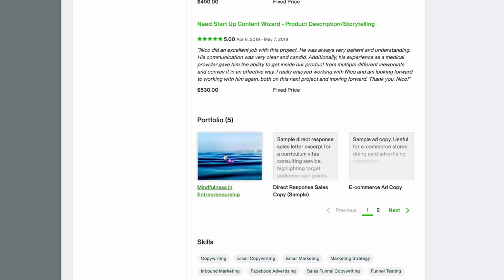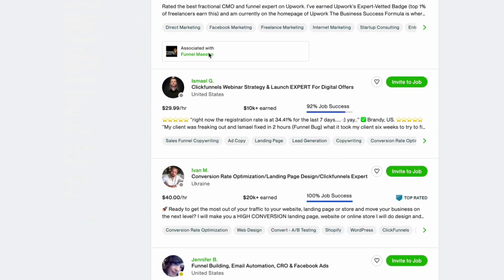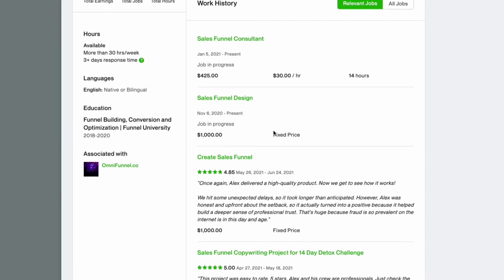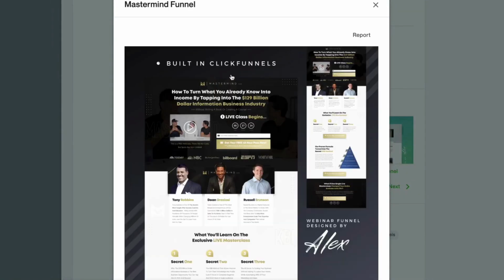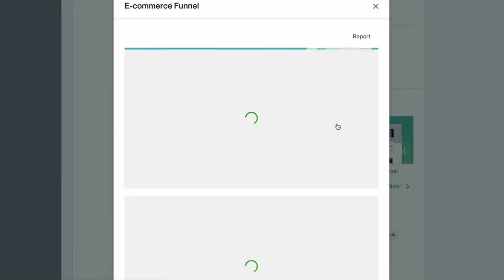And this portfolio down here, so this is probably a bad example. Let me try to find a bit of a better portfolio for you. All right, so here's a good example, right? This guy has lots of work history. And if we go down, he has a really nice portfolio here of things that he's done. So are funnels that he's created for people. These are the funnels that he's created for specific people, and this one here.